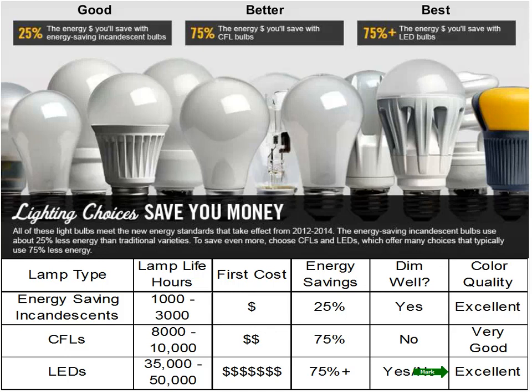So you need to do your homework. Make a choice based on your application, hours of operation, and the features that are important to you. And this applies not only to light bulbs, but other LED lamps and fixtures as well.